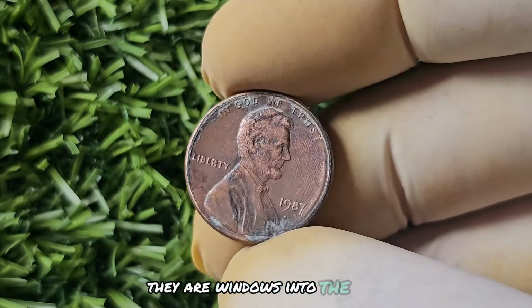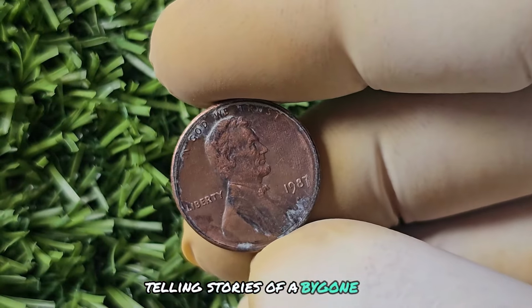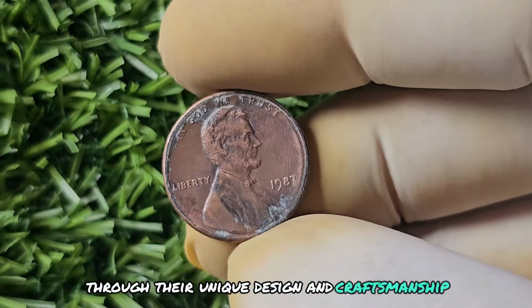They are windows into the past, telling stories of a bygone era through their unique design and craftsmanship.